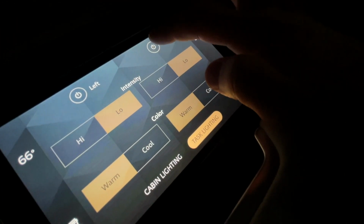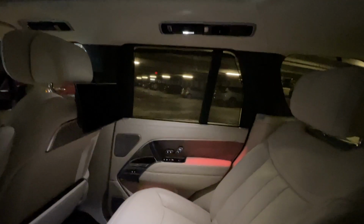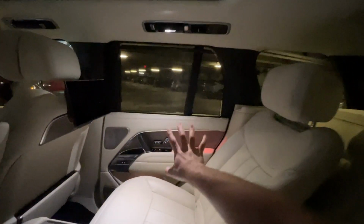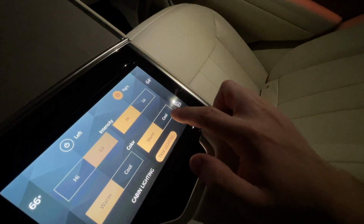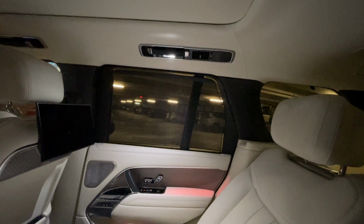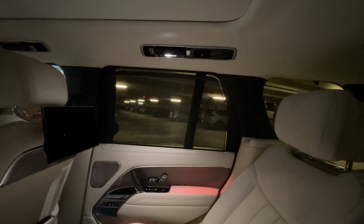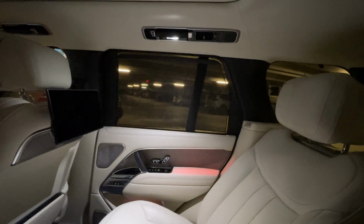You have your various task lights, which you can turn on here, and it really brightens up this back seat. This is just the low intensity. I could also turn it on high intensity to make it even brighter. And that's not all. I also have a choice between warm, which is what we have now, or cool lighting. And you can kind of see the difference between them, that the warm is a little bit more ambery and the cool is more of a white light.